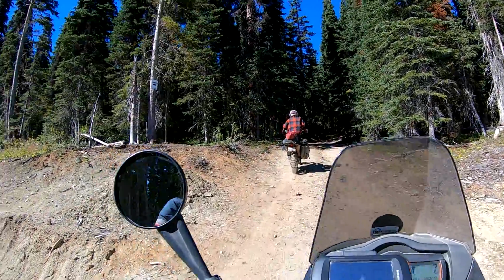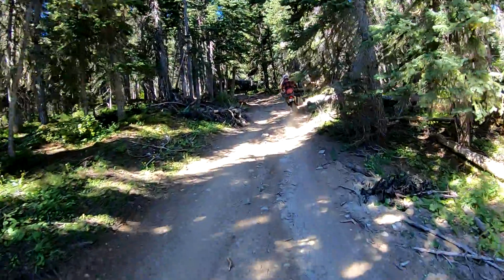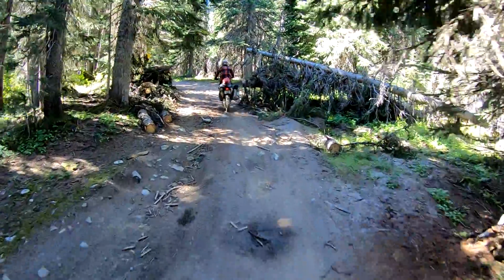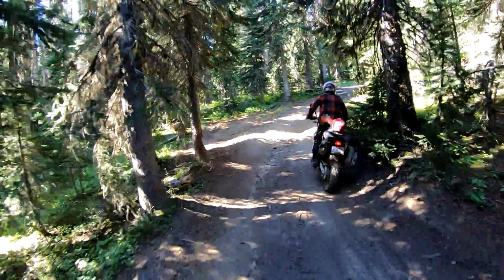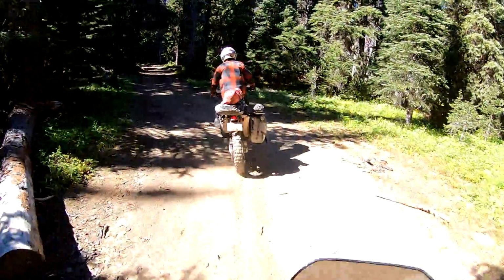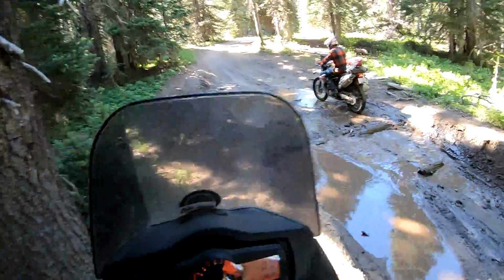So both Chris and I are very excited we didn't fall off the bridge into the nasty mud puddle that sat below us. And we started heading up the trail a little ways, and we started to encounter a lot of the same stuff. Trenches and mud bogs, rutted out sections. And some of the puddles are a lot deeper than you think.